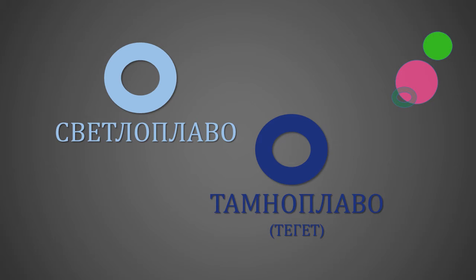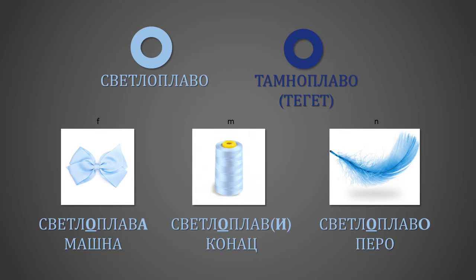If we want to be more precise and say light blue or dark blue, we say svetlo plavo and tamno plavo. Very dark blue is also called teget. We said blue will have three genders. However, svetlo and tamno will always stay the same in this scenario. So we would have svetlo plava mašna, light blue ribbon. Svetlo plav konac, light blue thread. And svetlo plavo pero, light blue feather.